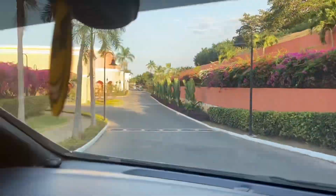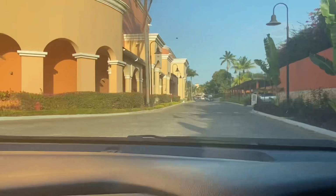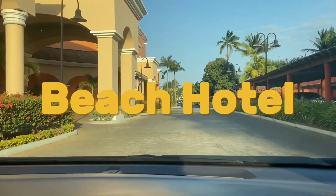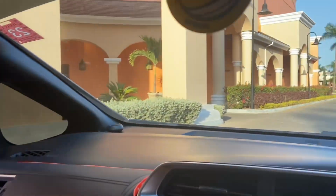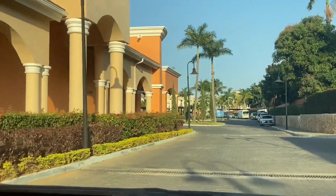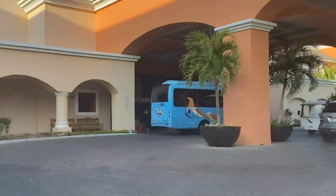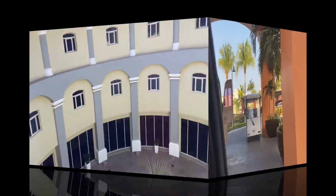So Iberostar has three sections. It has the Grand, it has a Junior, and it has a Beach. Now I just passed the Grand. This is the Grand section. This is the first part that you'll pass when you get inside the entrance area, and it takes you to the middle, which is the suites. This is where I stayed. I'm just gonna start from where I had my best experience.